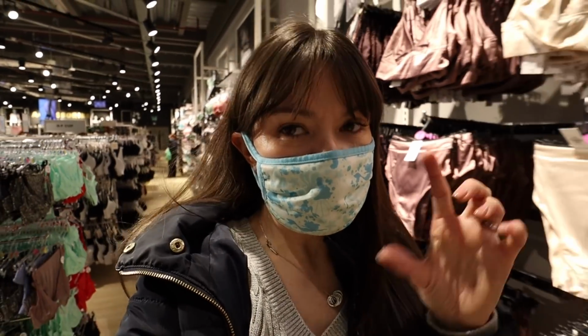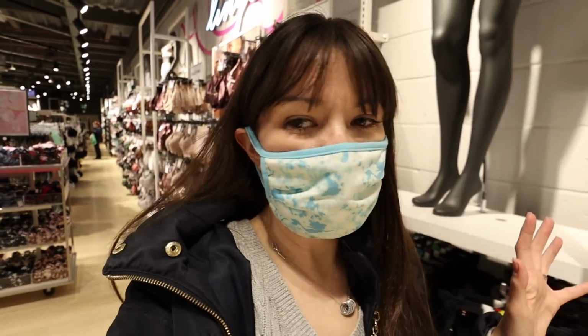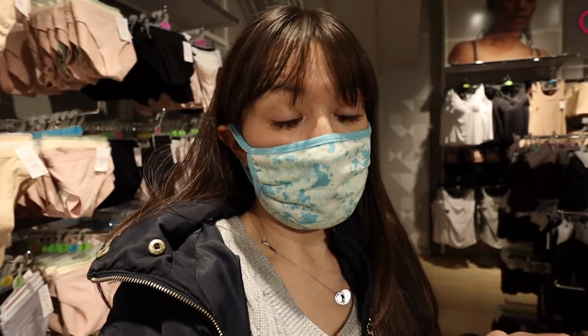Now, they didn't have the exact princess eye masks that they had before. Should have just bought them when I saw them in the first place, shouldn't I? But I didn't realise my girls would be obsessed. But I could check in the children's section.